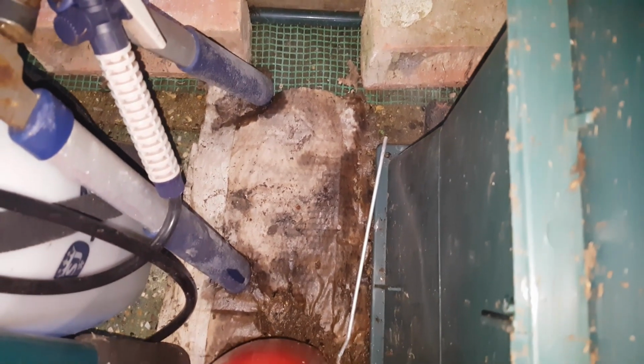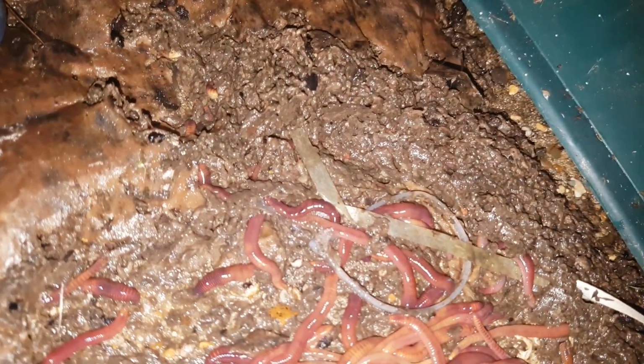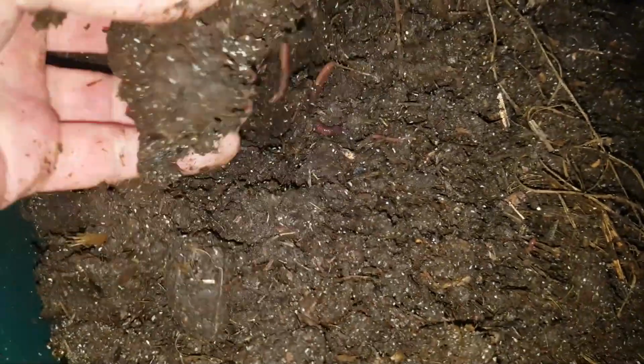And if I move this red container, you can see that the cardboard looks completely different. In fact, the worms have formed a little herd underneath that container. Now I didn't put that container sitting on top of the worms. That was sitting on the sheet of cardboard. But the escapee worms have made their way under the cardboard and they've eaten it away. I think it's also interesting to note that the top end of the cardboard is pretty much untouched and all of the worms are congregated in one area.